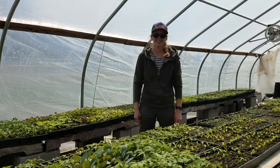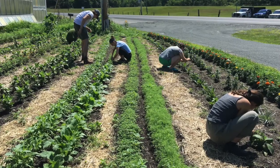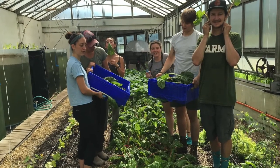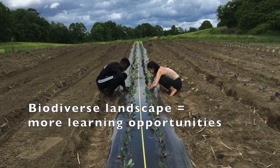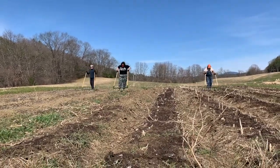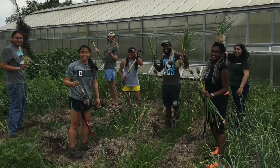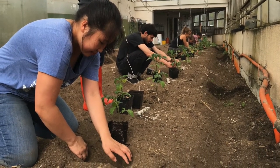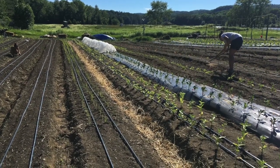The Dartmouth Organic Farm is an educational farm, and we use this as a place for our students to have experiential learning opportunities around our food system. For us, biodiversity is actually really key in achieving our educational mission because it creates a wide variety of learning opportunities around standard practices in organic agriculture, pest control, weed suppression, nutrient management, disease control, and other cultivation methods that are commonly used in organic growing. It also creates opportunities for our students to try out new methods that might not otherwise be as commonly used and to see if they're effective at our farm.